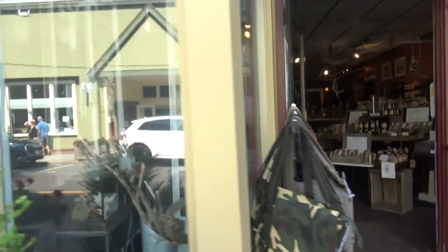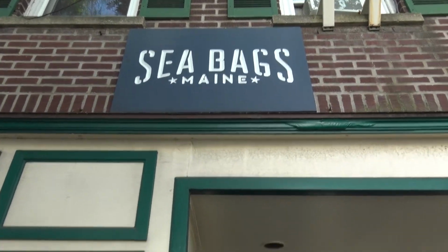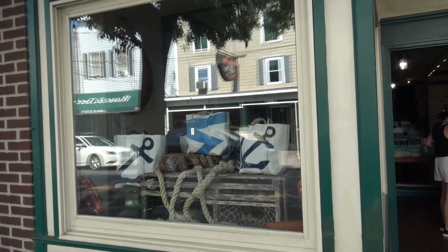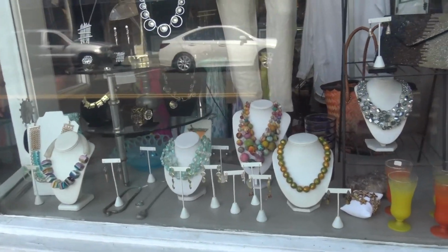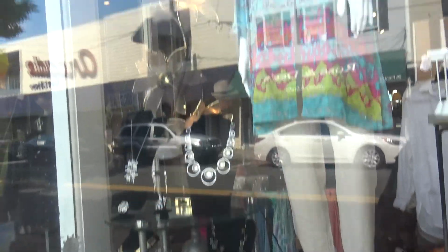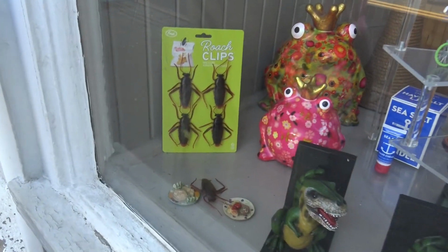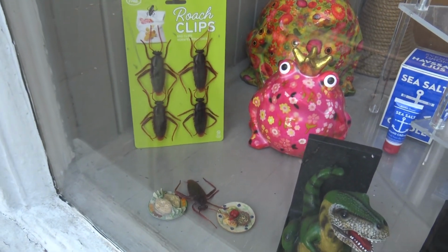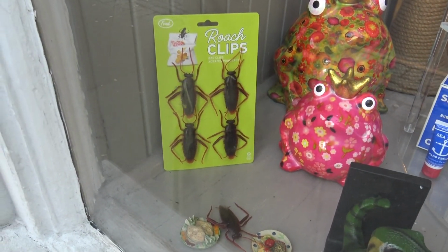Some cool little shops. This is cool at Seabass, Maine. These totes are handcrafted out of recycled sails. That's pretty cool. See, this is what I love when you find the funkiness. Like here we have what looks like a clothing store, some jewelry. Looks like that from the inside. But then you see stuff like roach clips for your potato bags. You wouldn't expect to see that in a dress shop. And that's the kind of weird stuff I like.